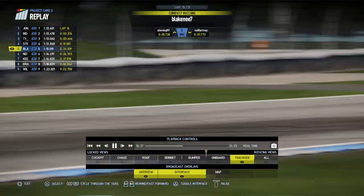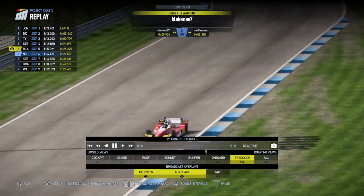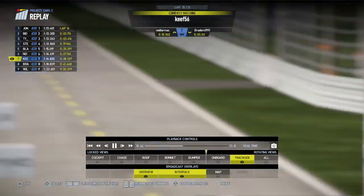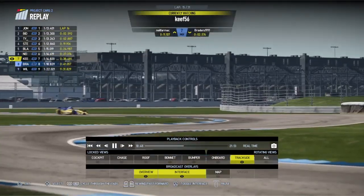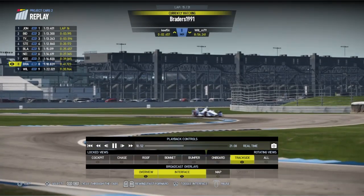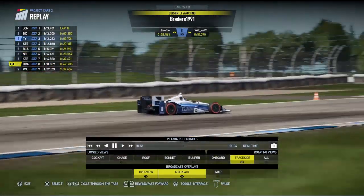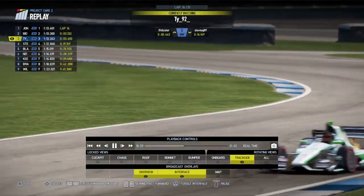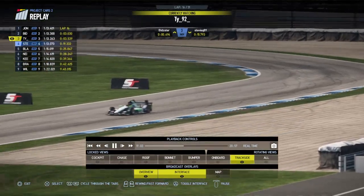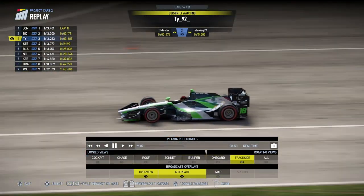Blakeney is being caught by, he's still got the same gap to Neil, roughly 1.8 to 2 seconds to Neil. So 5th for Blakeney, 6th for Neil Farmack. Keith is in 7th, he's got 3 seconds to Bradders now, but Bradders at the back is slowly starting to get back into a rhythm, and we'll see if he can catch Keith in the next few laps. But meanwhile TY is still all over the back of Bidzster, not leaving him alone for one single second as we go down the straight.